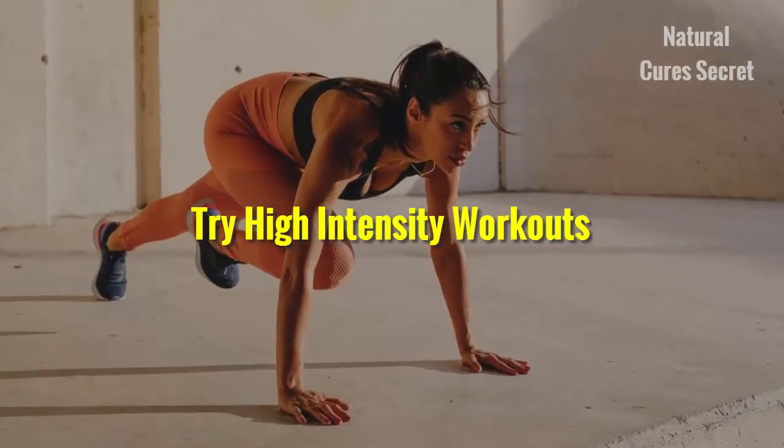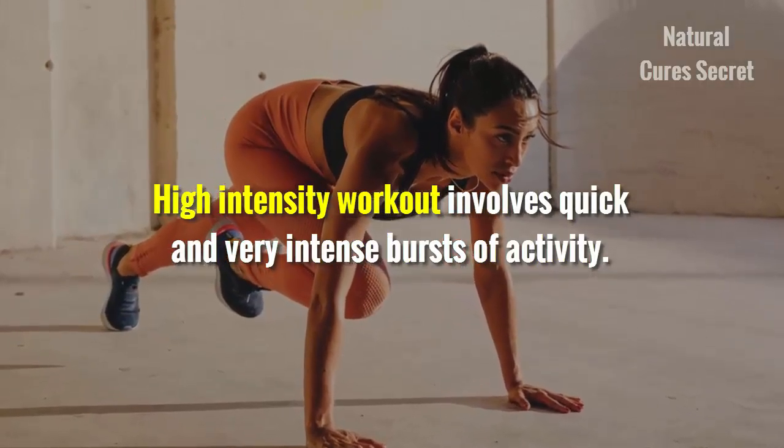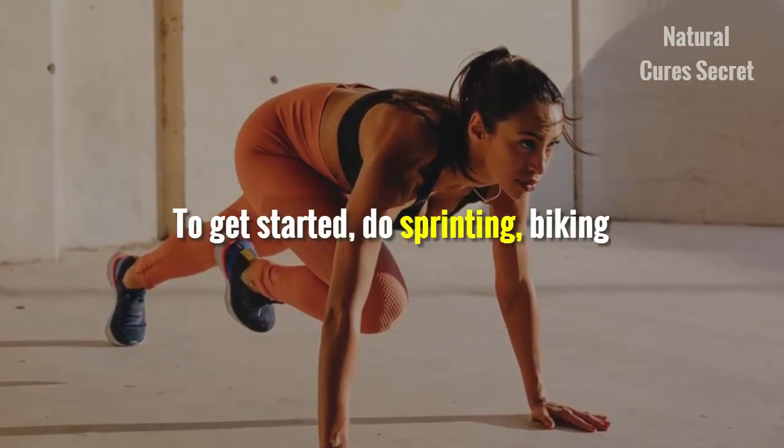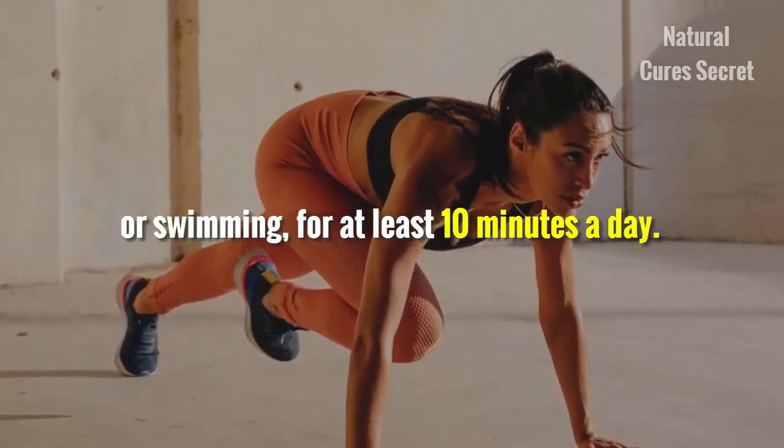Try high-intensity workouts. High-intensity workout involves quick and very intense bursts of activity. To get started, do sprinting, biking, or swimming for at least 10 minutes a day.